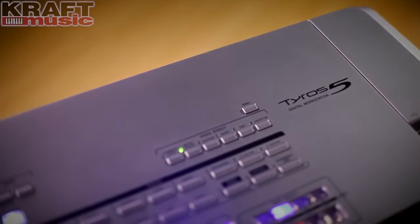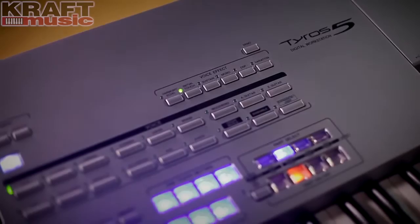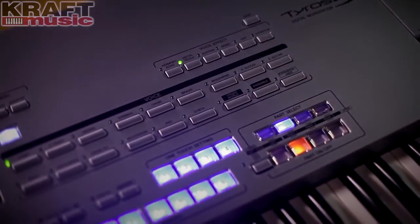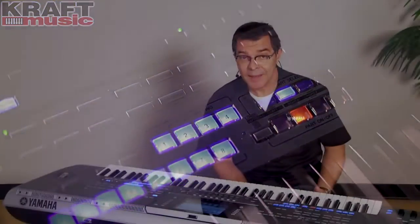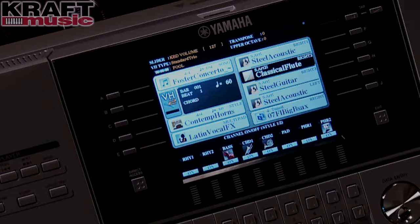The first Tyros, of course, was revolutionary because we introduced the mega voices. And for the guitar, we had a steel string guitar mega voice, which just made all the styles come alive with this real guitar playing. And we still have this guitar sound in Tyros5.